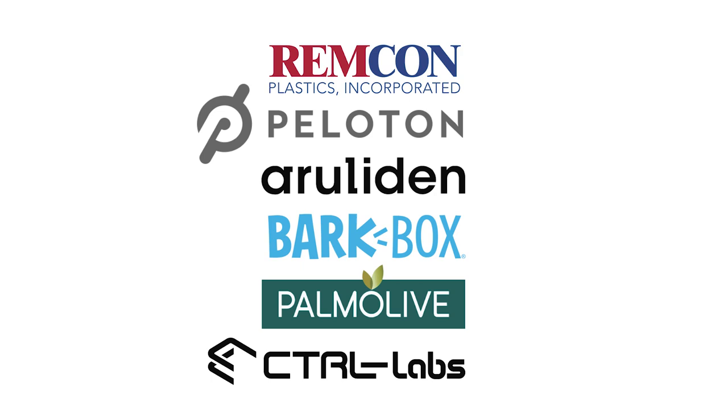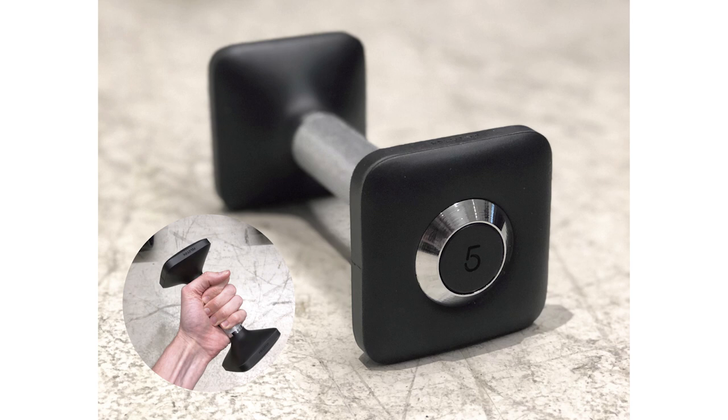A lot of the companies I've worked for are tech startups, and this is some of the work to come out of that. This kind of stuff hasn't really been seen too much. I haven't posted about it yet, but this is a set of weights that I designed for Peloton in my first year there. I've been freelancing with them consistently because the head of industrial design there is actually my former manager from Lifetime Brands. So he and I have that kind of relationship.